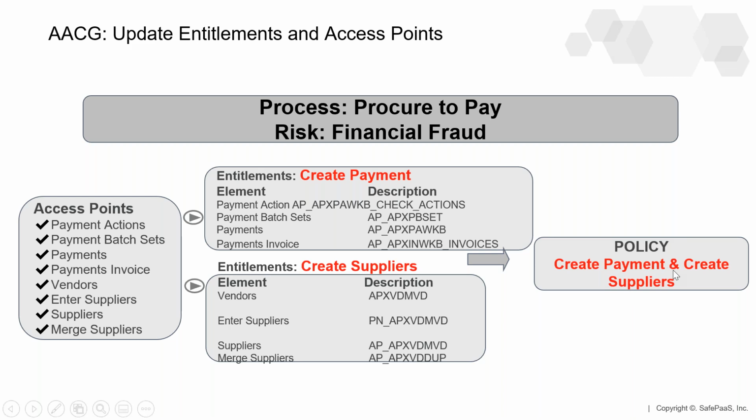Now that policy is driven off what we call entitlements, right? Creating a payment or creating a supplier is an entitlement which makes up the policy, and the entitlement is made up of these access points. Access points are, in most cases for Oracle eBusiness customers, functions. These functions, like payment action, payment batch sets, payments, are then mapped into these technical functions. So that's how you create a policy. If you're running AACG today, you have, let's say, 50 or 100 policies. They're based ultimately on these functions in Oracle R12.1.